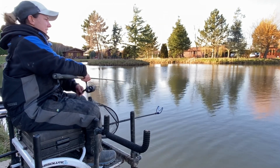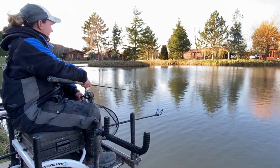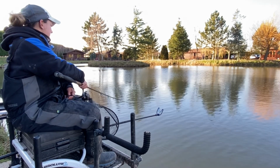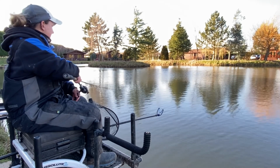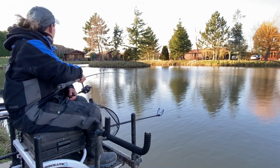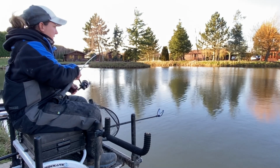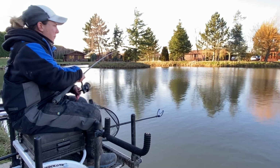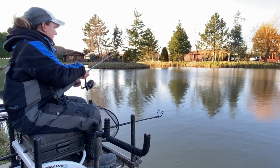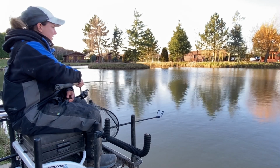Come up all heads. If it had the rest of its body, it'd have been double figures. It's a bit jerky, is this one. There's some big barbel in this lake as well, so I won't be surprised if we catch one of them. For now, nice and comfortable on the back of that wind. Catching a few fish, that's what it's all about.